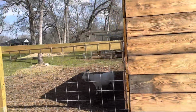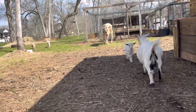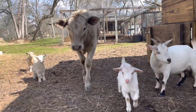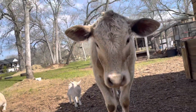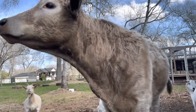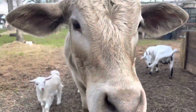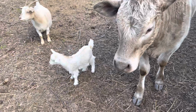Hi, babies. Hi, you're so aggressive. Hi, mamas. Come here. Yeah, hi, Sadie. Hi, all of the babies. Let me lick my nose and then lick your finger. That's great. Sadie, you're beautiful. You're a pretty girl. She is getting big. There are little nubs at the front.